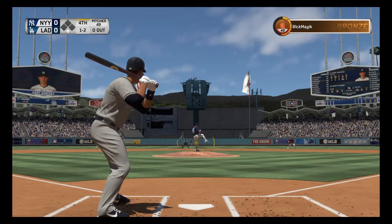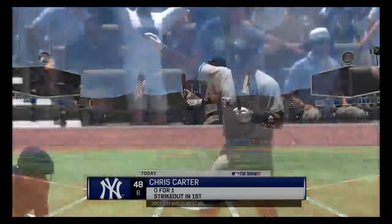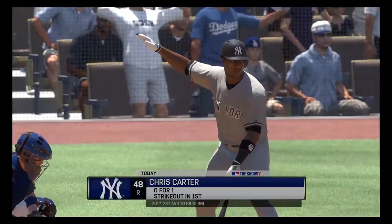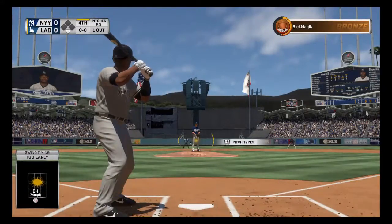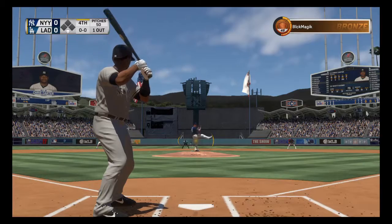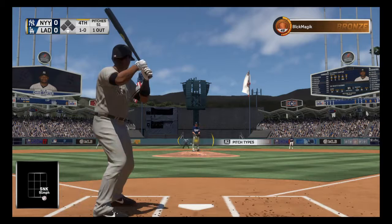Here's the 1-2 delivery. Oh, and he just carves him up there on 4 pitches. 1 gone. Now batting, Chris Carter. He's 0 for 1 thus far. Chris Carter. First pitch is a sinker, too low. 1-0.